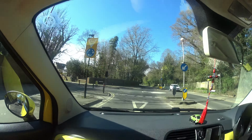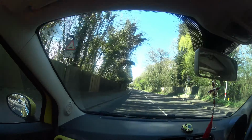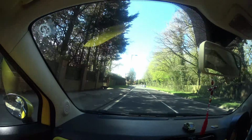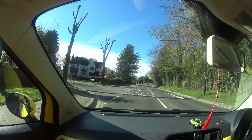And here on the left side, we're going to a very nice area which is called Hadley Wood. But we're not going there today. We're gonna go straight, follow the Cockfosters Road A111, and we're going up to the M25, out of London, of course.